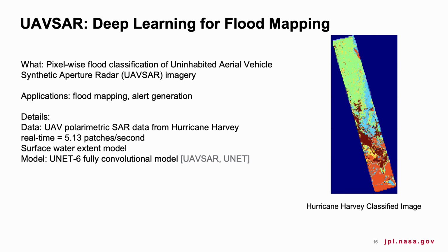So now we're going to go back to Earth and look at deep learning for flood mapping. The previous models I talked about all did classification of an image. So given an image, what class of objects is it? In contrast, this model does pixel-wise classification of the images and is basically classifying them as flooded or not flooded. It uses UAVSAR imagery, and it's been trained on data from Hurricane Harvey. So some applications here could be for flood mapping, or alert generation.